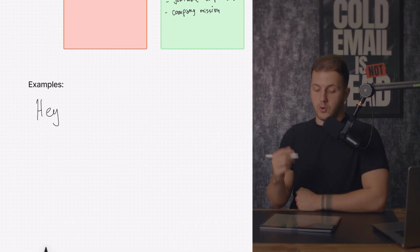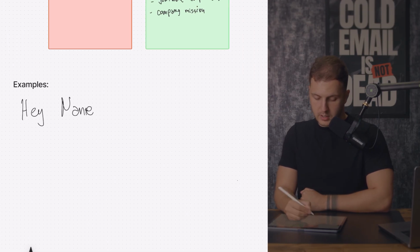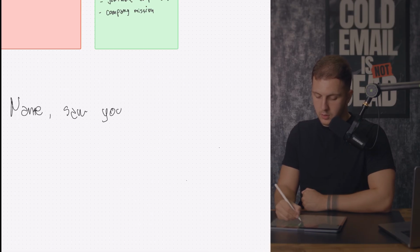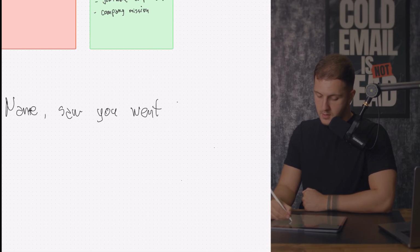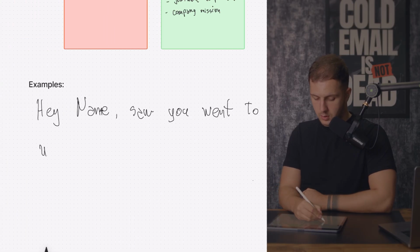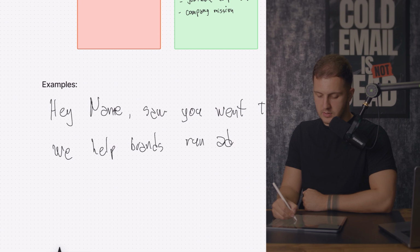So let's take a look at the entire email, or let's say the first 2 lines. If you do something like, let's say you're running paid ads for e-commerce brands or something like that, if we do something like, hey name, so you went to college, we help brands run ads. Does this email make sense?